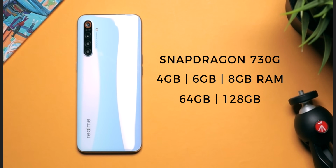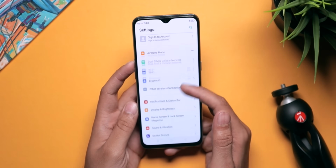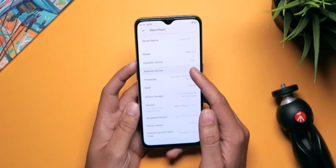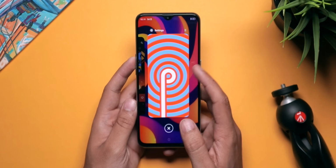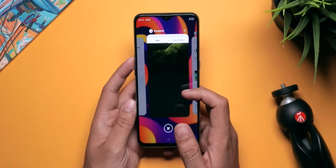It comes with a Snapdragon 730G processor, an AMOLED display, great set of quad cameras, and a very good build and design. Like, it's a very good phone, and with the recent Realme UI update, it is even better. So if you're in the market and bored of Xiaomi, then you should definitely try out the Realme X2 because it's a great phone, really good hardware, and now with Realme UI, really good software as well.